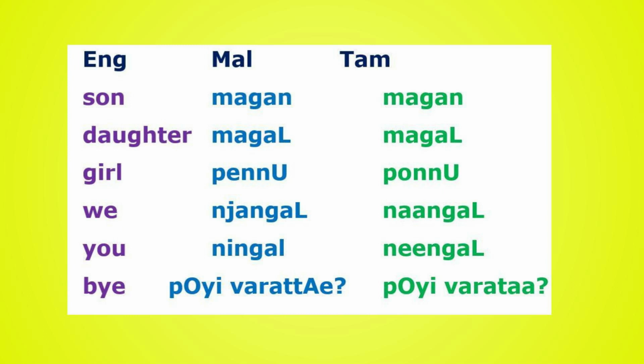Again, we are going to see some commonly used relationship words. Son is magan in Malayalam, in Tamil it is magan. Daughter is magal in Malayalam, in Tamil it is magal. Girl is pennu, in Tamil it is ponnu. We is nyangal, in Tamil it is nangal. You is ningal, and in Tamil it is neegal.